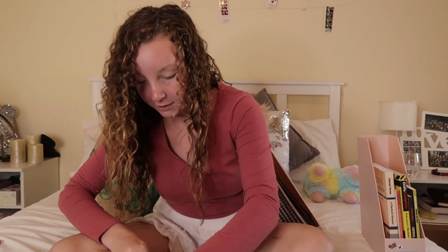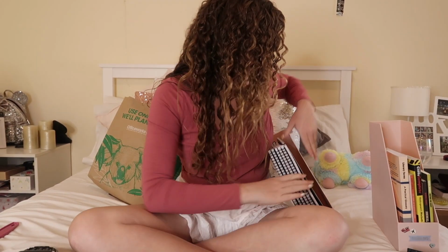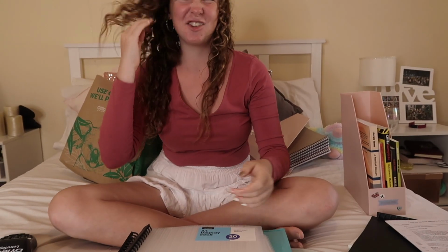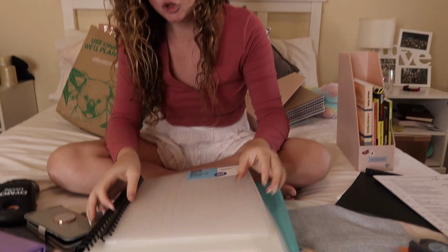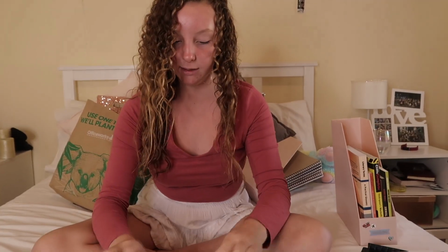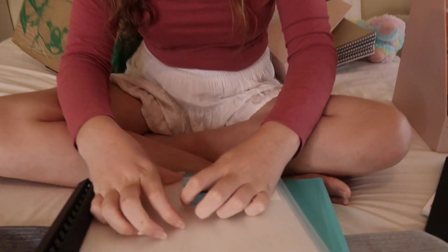I've also got the folders which I have to label as well, which are in this bag from Officeworks as well. I normally just get the cheap Kmart ones, but they literally crack all the way up every single year. They break and I can never reuse them, so I thought that I would get these ones this year. So I'm going to label these ones. I've taken off all the labels off these folder things.